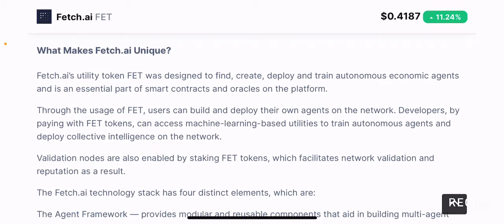So, what makes Fetch.ai unique? One of the main questions that people ask is, why should they care about this token? Just because it's listed on Coinbase doesn't mean that you have to buy this token, right? You need to obviously have a financial perspective and a philosophical perspective basis in order to buy a token. So if you were to be introduced to this token, what would interest you about this project that other projects don't necessarily have, that will make you put your money on this token, right?